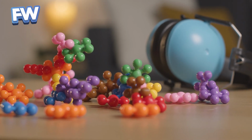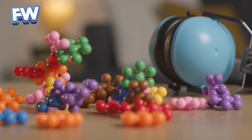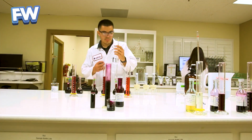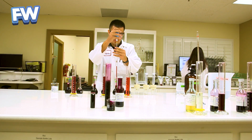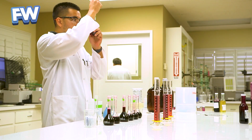Harsh acids, powerful alkalis, and reactive chemical agents initiate molecular changes that would never be permitted in actual food preparation. Factory technicians orchestrate a chemical symphony where each addition must be perfectly timed, transforming industrial chemicals into a rainbow of color through carefully controlled reactions.